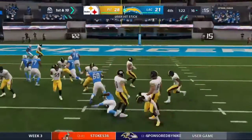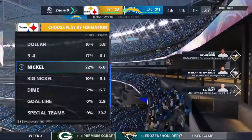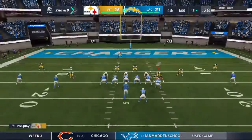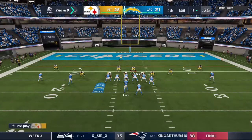From the shotgun now, here's an inside give. And he'll take this one down near the 15. There to stop him, Terrell Edmonds. I like it. I like the call. Still an opportunity to run the football and chew up a little more time off the clock. Steelers 15-yard line.